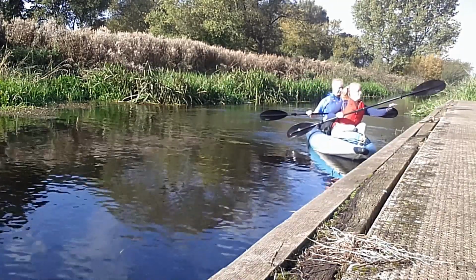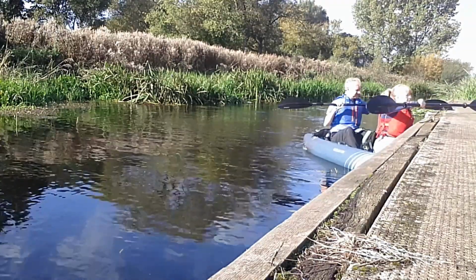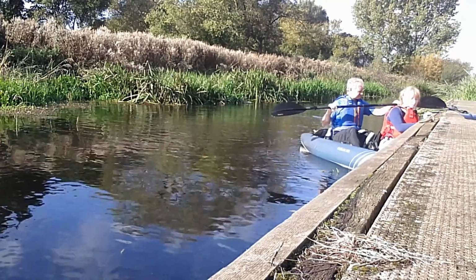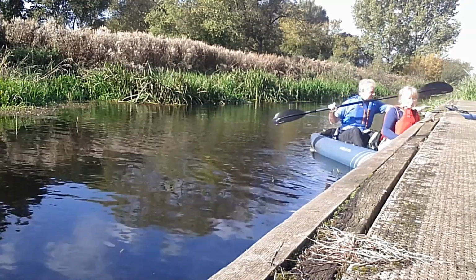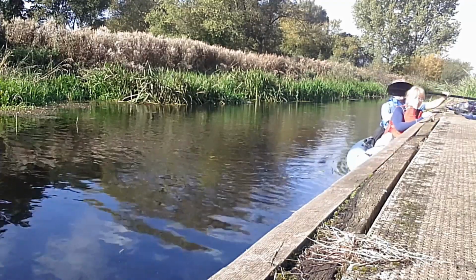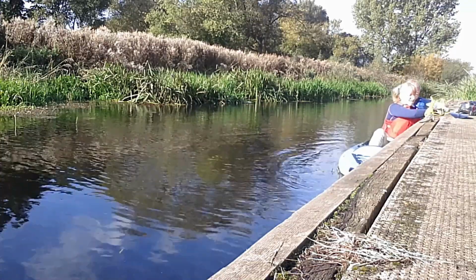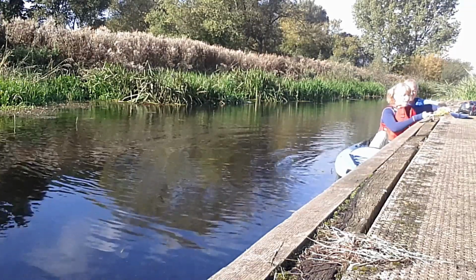So this is the first time that we used the ropes to get Brian out of the water. It probably wasn't the most ideal location because of the jetty, and as you can see, Brian actually ends up going under the jetty. And bear in mind, this was the first time we've done it, so hopefully our technique will improve.